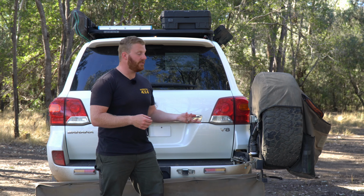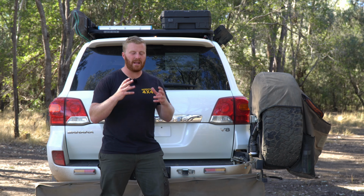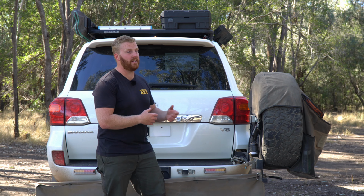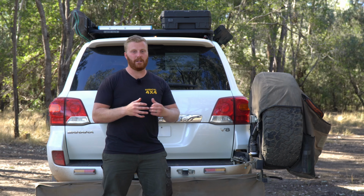There's no hiding that we don't use it quite as much when we're towing our camper, but there's that peace of mind knowing that if we were to break down and become stranded, that we have this extra 55 litres of water that can help us last that little bit longer.